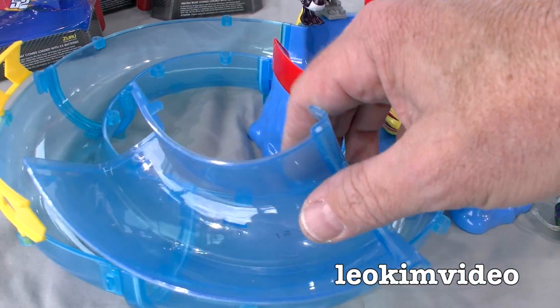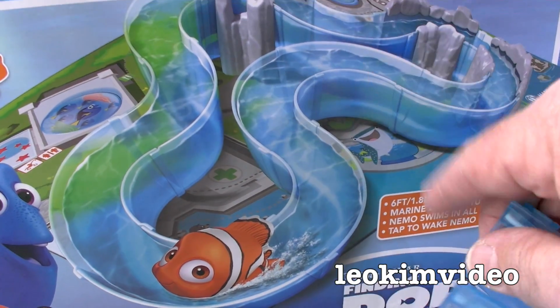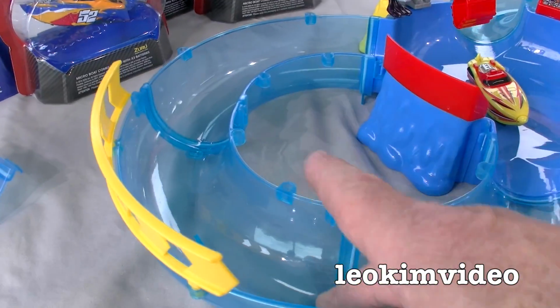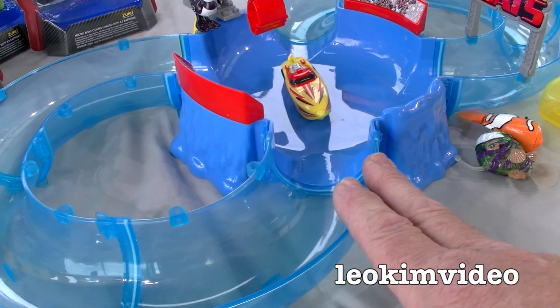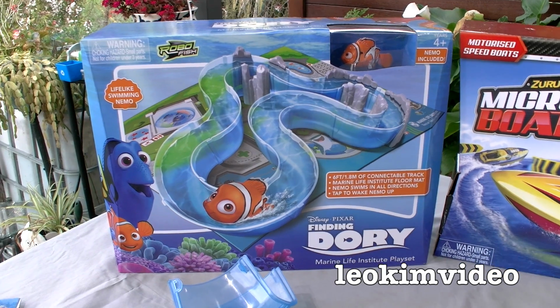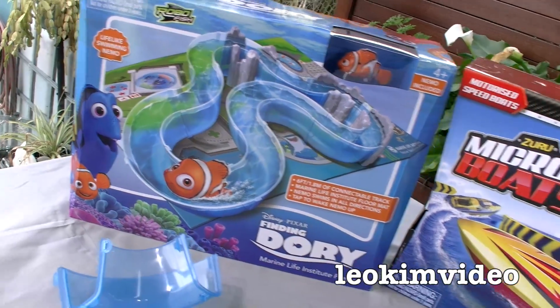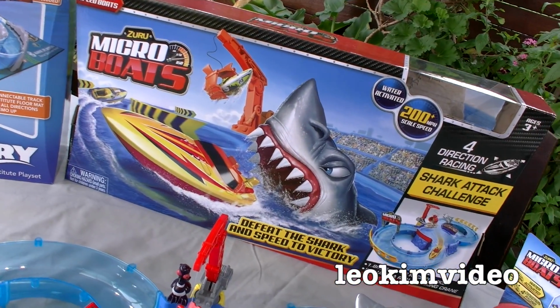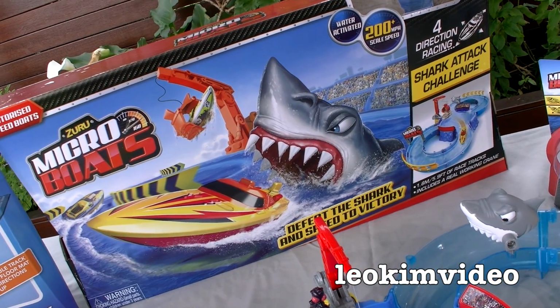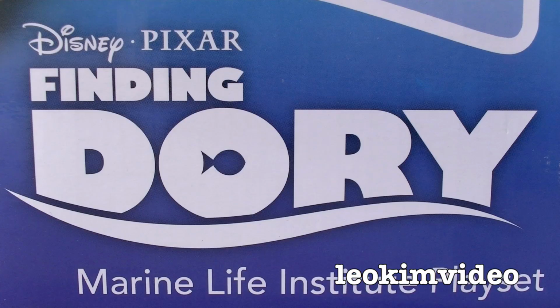But, you know, it has me thinking maybe I should build up this playset here, see if little boats run around in this, and see if Finding Dory characters run around in this, because surely wouldn't that make some sort of toy sense if they played together? The Finding Dory playset was $49 in Australia, that's $1 off $50, and this microboats playset for me was $39, that's $1 off $40. So quite a curious price difference between those two sets.